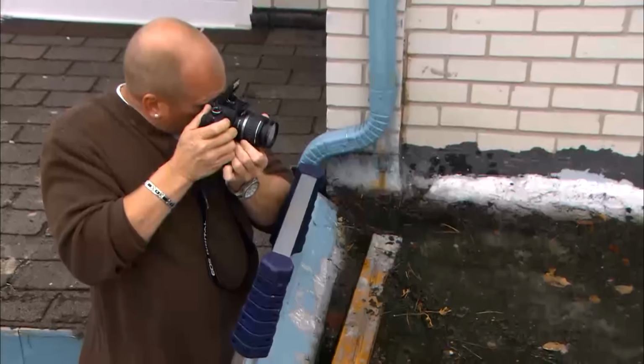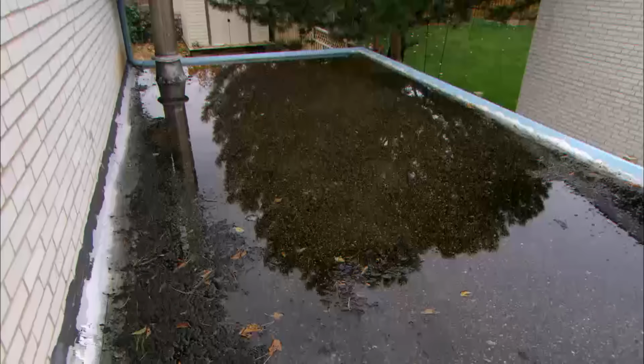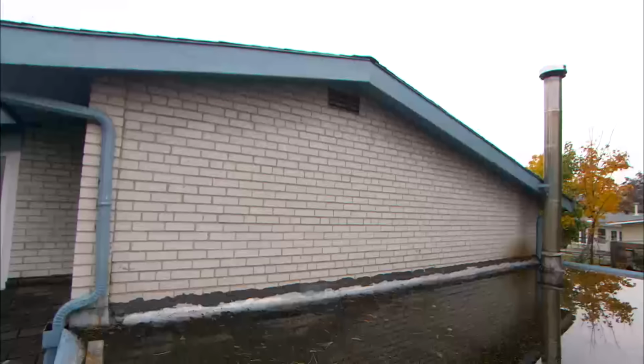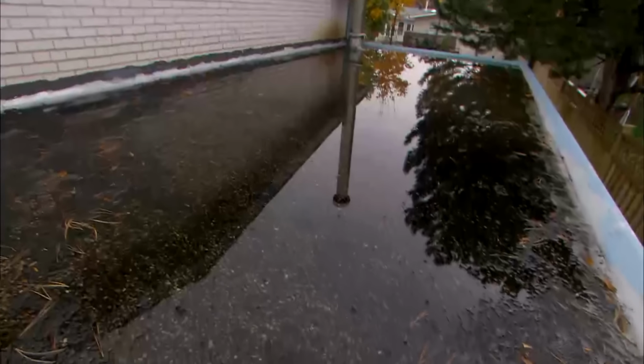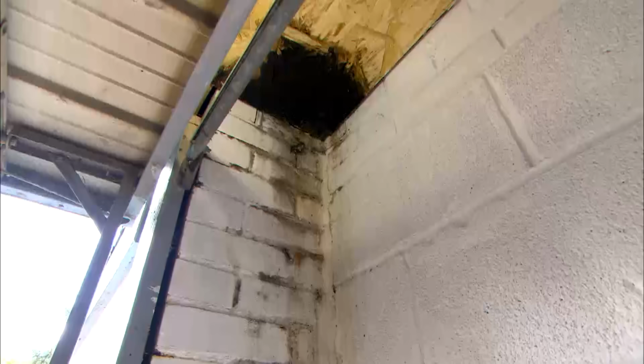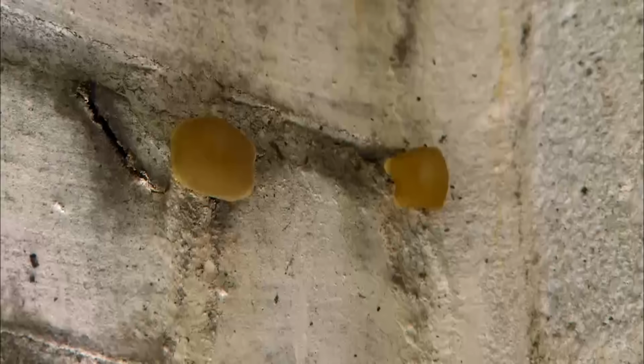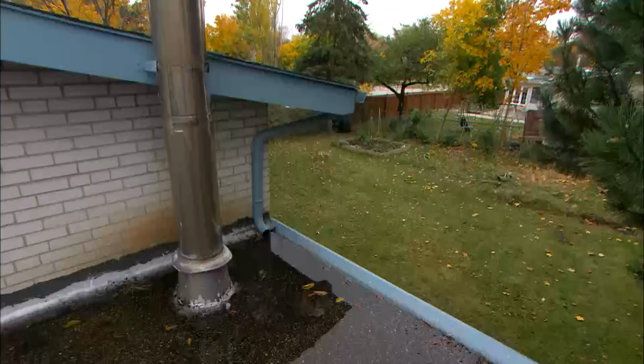Next, this is the flat roof. And this flat roof is not supposed to be a bathtub. I don't know why they say for a flat roof that it's okay to actually hold water. This is where all that wet spot is downstairs in the garage in the corner. This is where the mushrooms are growing. It's actually very furry, very moldy. This is a big issue.